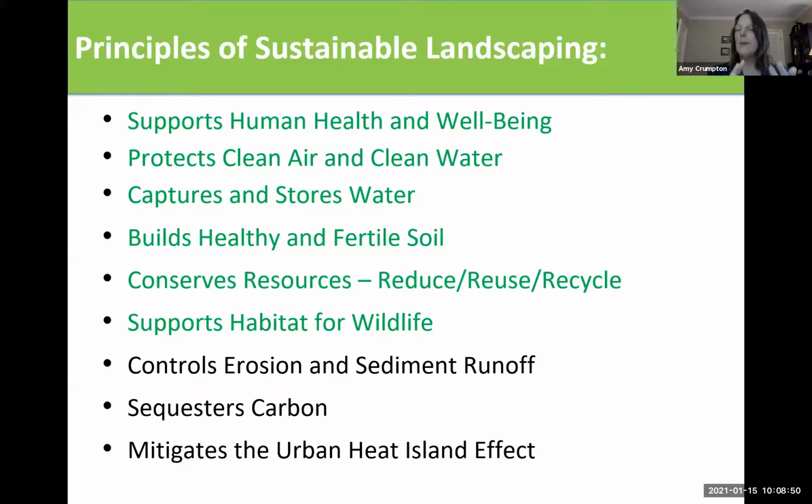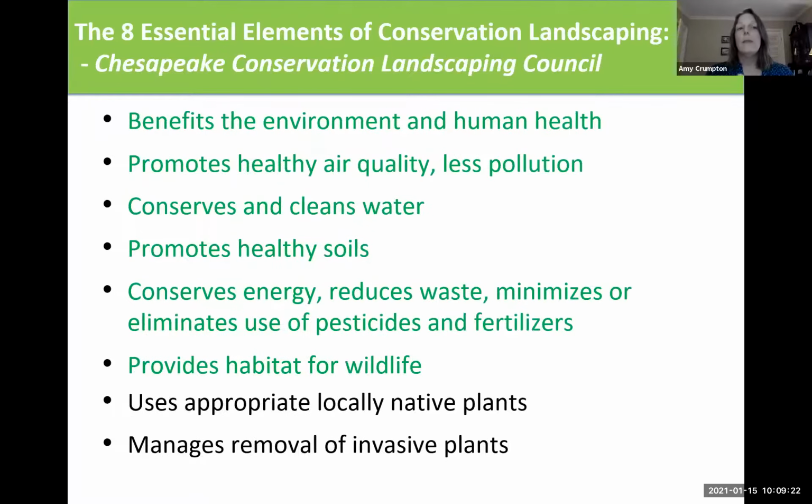These are the principles that came out of the original sustainable sites discussion that led to Landscape for Life, right? These are all really focused on the built environment. So that's why we're talking about things like erosion and sediment runoff and the sequestering of carbon and urban heat island effect. What these principles are also part of and based upon are conservation landscaping, ecological landscaping ideas. And so we also look at conservation landscaping, which has principles that are essentially the same.